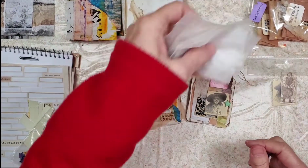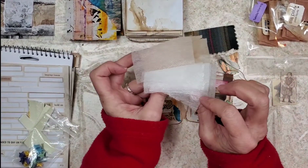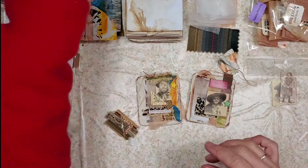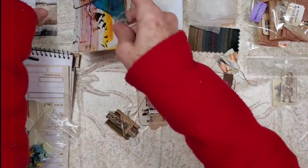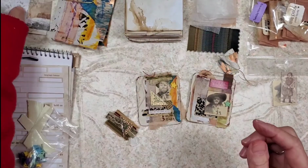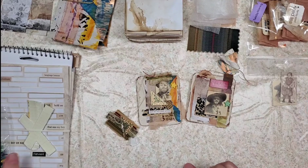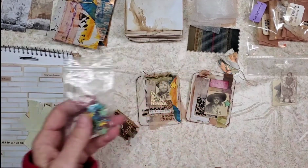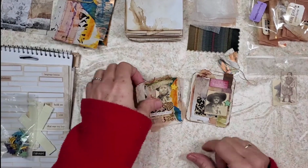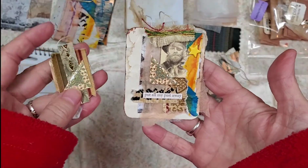We're all recycled here, all recycled. The dryer sheets that I really do love. We've got some recycled painty paper here. We've got some recycled craft stock from a magazine. We've got some recycled brads that somebody sent me. Thank you. I love these things. I love these star brads. Everything is recycled. So let's just get started on a few ragtag cards. This one says put all my past away.